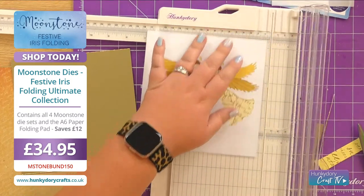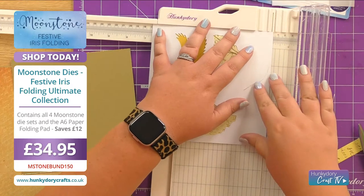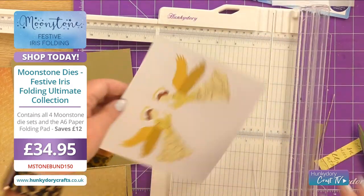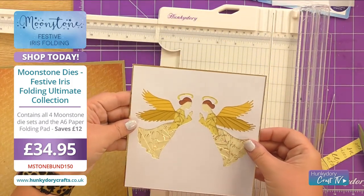Just going to bring this down ever so slightly, just to fix. It is a little bit bigger. There we go. It wasn't quite where I thought it was. So then that'll give us that lovely gold edge on there.